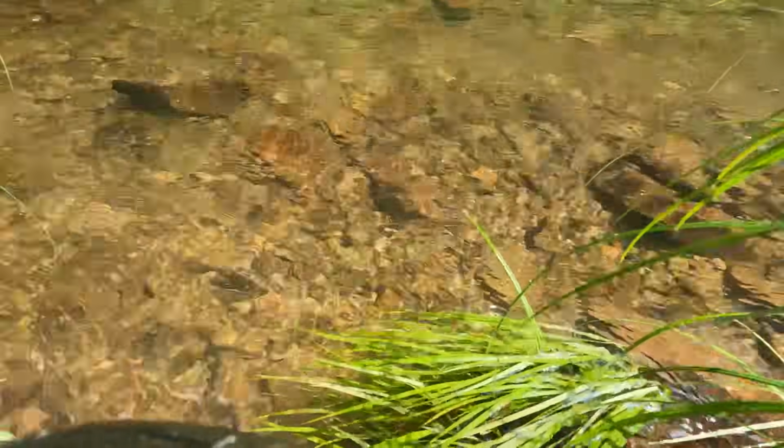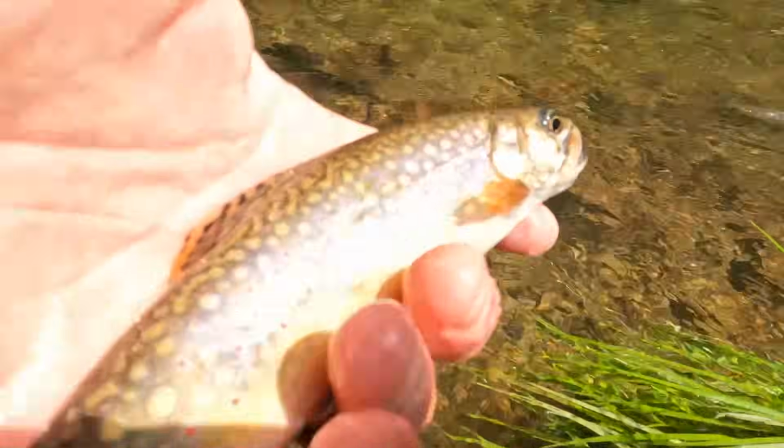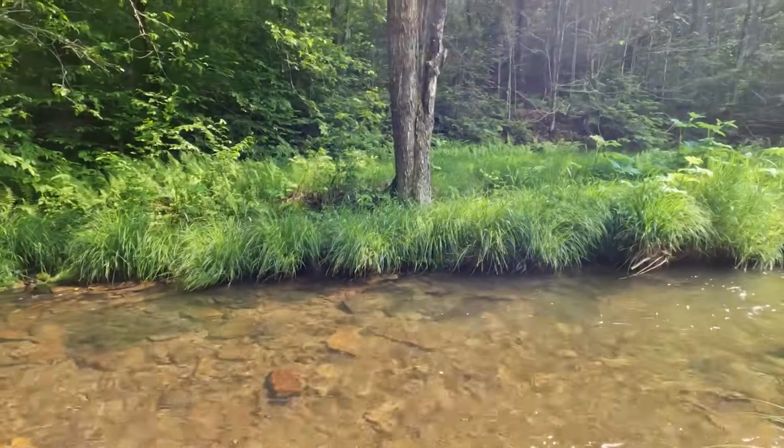Trying to get him out of here. Hold on, bud. Beautiful brookie. Absolutely stunning colors. Probably 6, 7 inches. Let's say 6. Let's get him out of here. Woo! Saved his life. That's great.